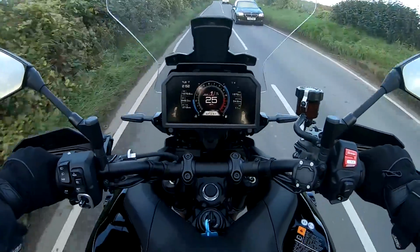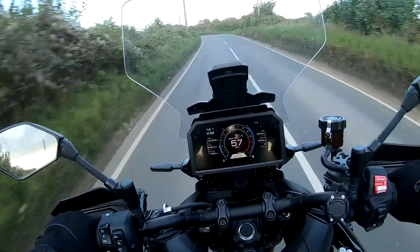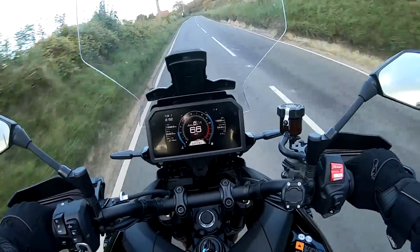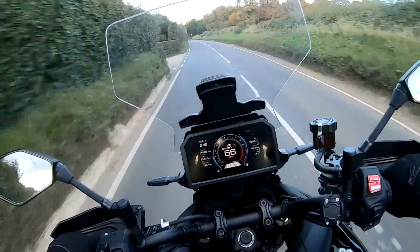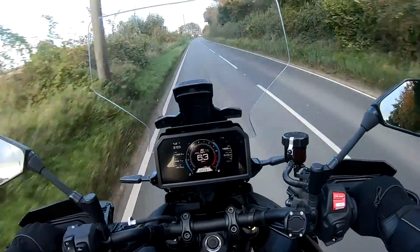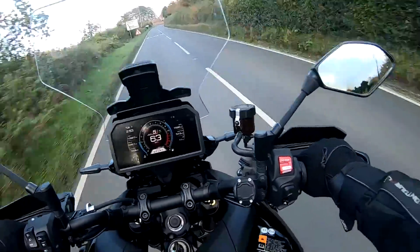First gear into second, very smooth quick shifter. It's a very, very playful engine this. You know, if you want a sports tourer which has got loads of fun built into it, definitely take a look at one of these. But on the other hand, you could just put it in top gear and cruise all day. It really is a great all-round machine.